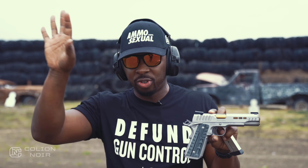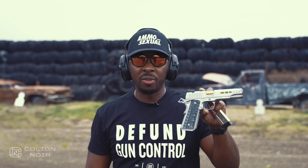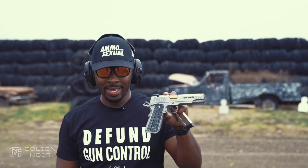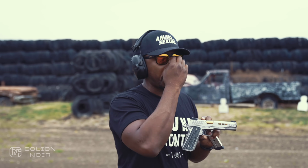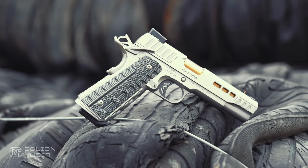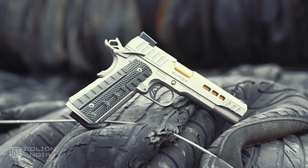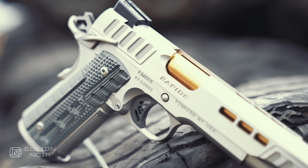Let me just get the trolls out of the way real quick, because they're not gonna like what I'm about to say. This gun is gorgeous, gorgeous. First 1911 I ever bought was a Kimber, and I bought it because it was gorgeous. If this gun existed back when I bought the gun that I bought, which was also a Kimber Ultra Raptor, I would have bought this gun.